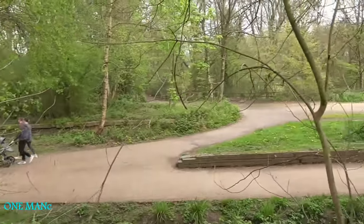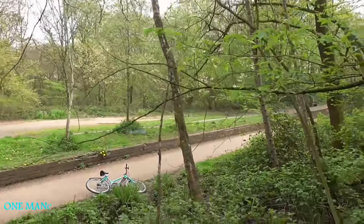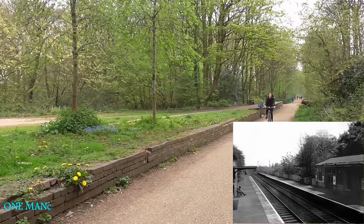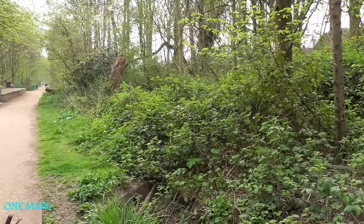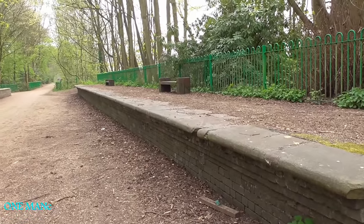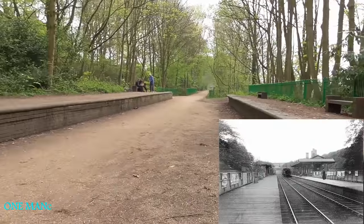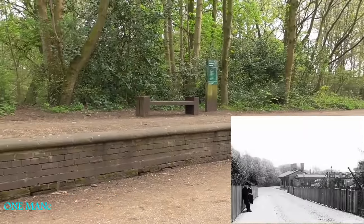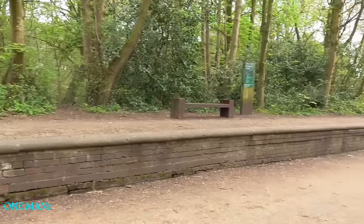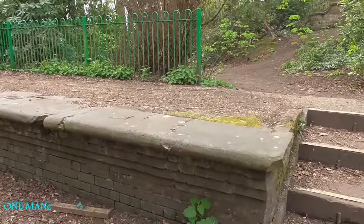Looking down at the platforms. And here we have it, Walkden Station, in situ. Let's go to Bolton. Now you can catch the train on the other side down to Patricroft. Well done, Salford Council, for saving this.